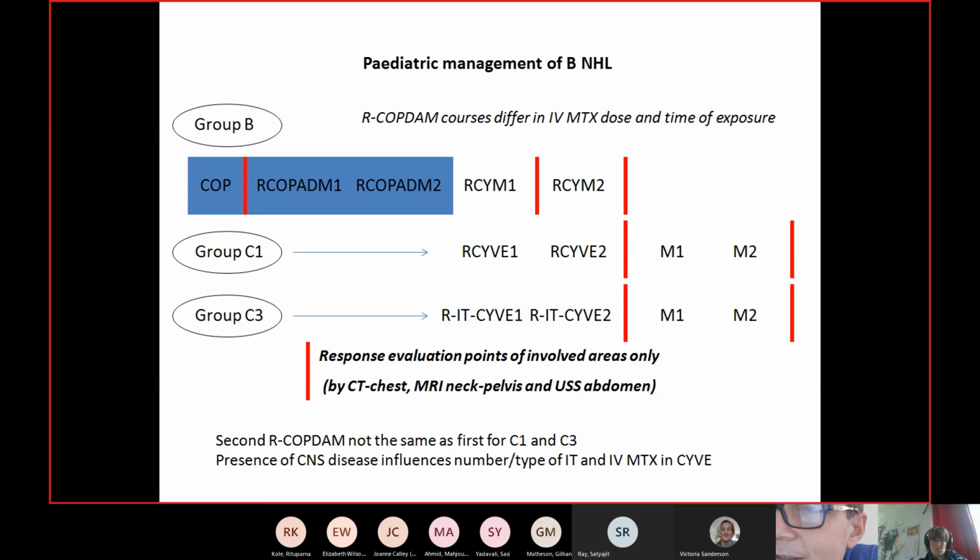The group C's don't get their first assessment, or their second assessment rather, until after PSI. There's 2 groups of C's depending on the presence of CSF disease, and again I'll mention that on the next slide. But essentially they get 2 CIVs, which are slightly different between the 2, and then they get 2 maintenance blocks, again slightly different between the 2. So when you put it like that, it looks quite simple, doesn't it? You can tell parents you're going to get an induction treatment and then 4 or 6 cycles of chemotherapy.